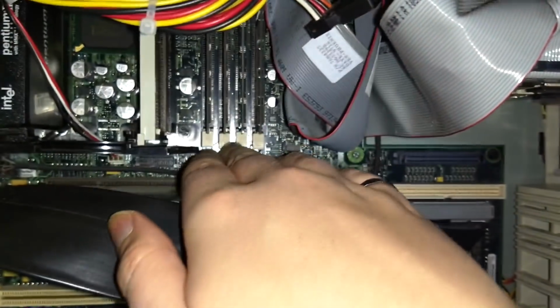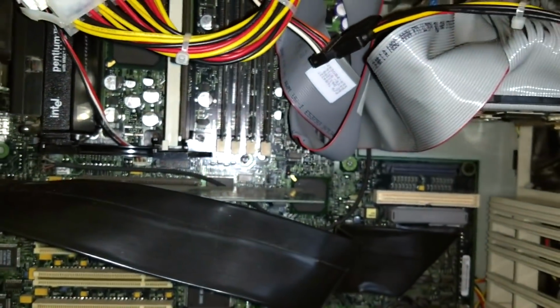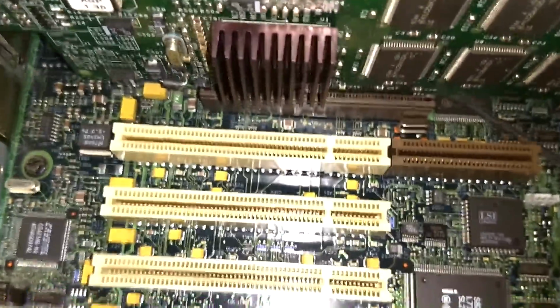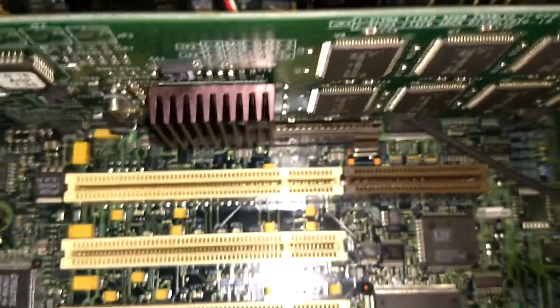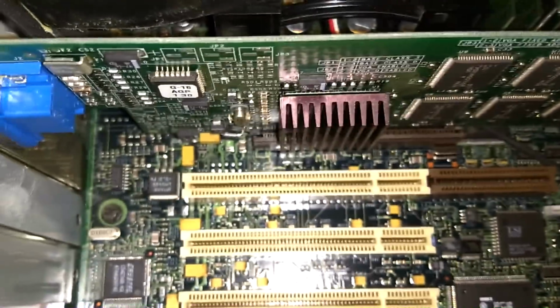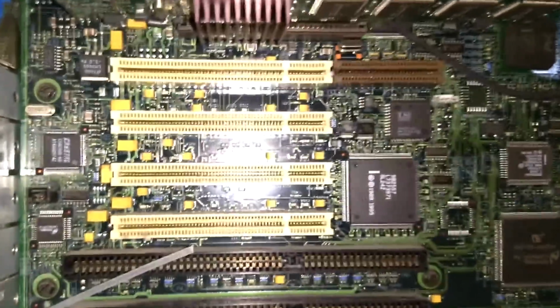There's your 4 SDRAM slots, 128 megabyte sticks. There's the 3D Labs Permedia 2 card. See, it's got a little brownish purple heatsink on it. I think it's a 4 megabyte card. AGP. So we've got our AGP slot there.